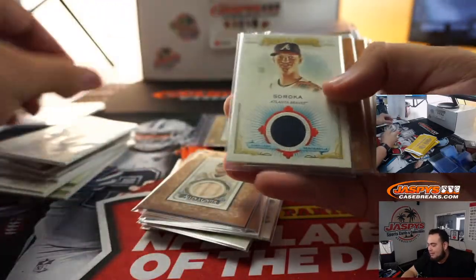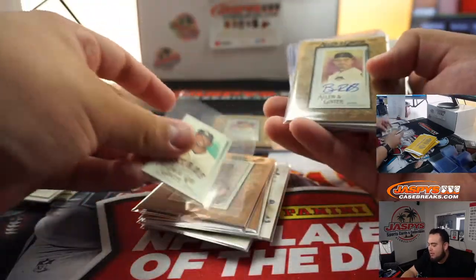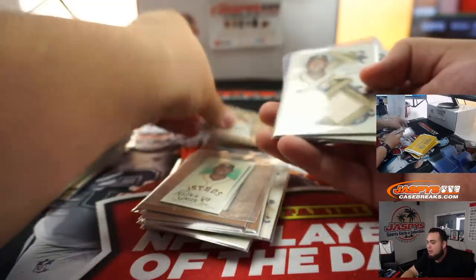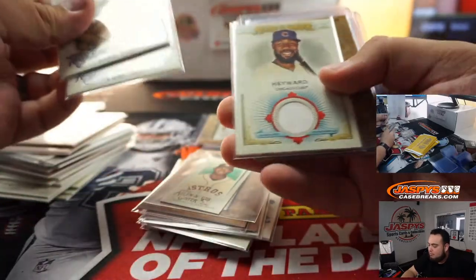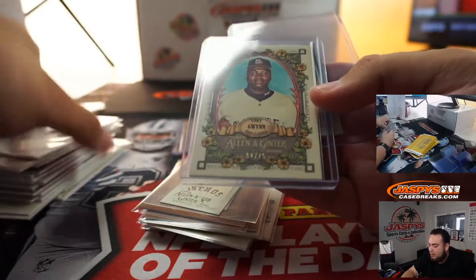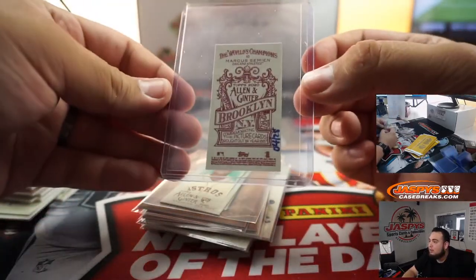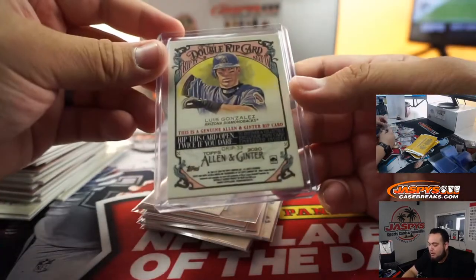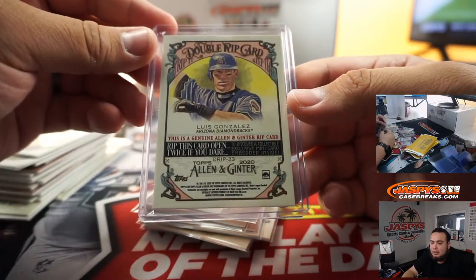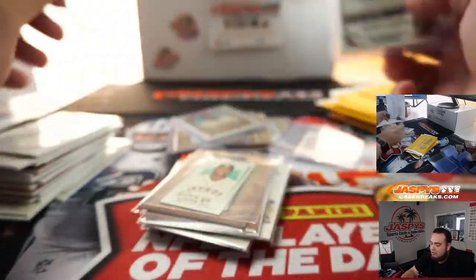Johnny Bananas, Harper mini frame, Correa mini frame, little mini Alvarez, another Reynolds auto, Plasek mini, and a rip card of Tony Gwynn, little red back to 25, and then the double rip going to the Diamondbacks, Luis Gonzalez and Randy Johnson, 15 out of 20. So there you go, guys.